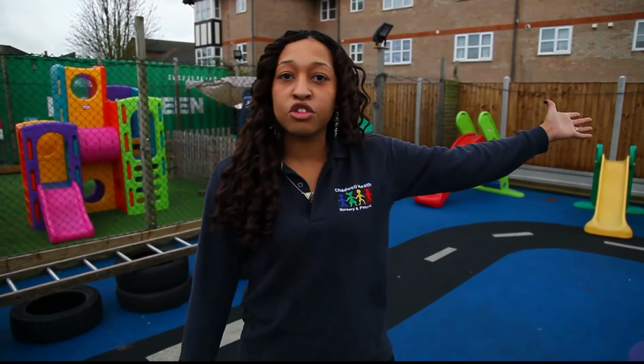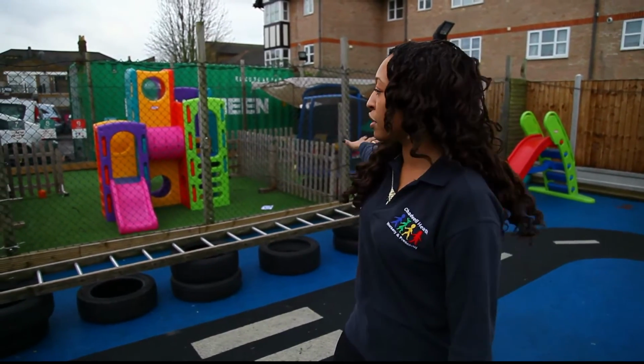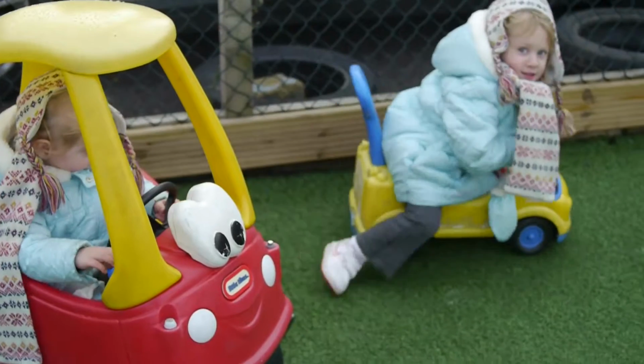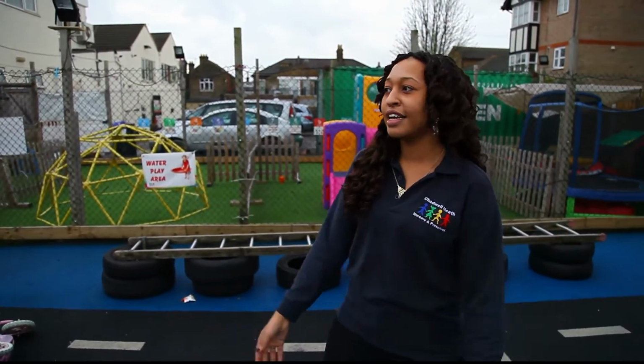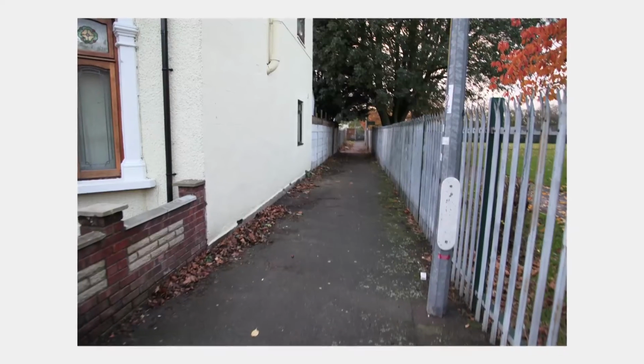We have our lovely trampolines and slides. And we also have a trampoline for the younger children. We have our soft grass area for our younger babies. And we have a beautiful decking area over there. If you just have a look where the younger babies can play. And also the children are not restricted when it's raining outside. We also have a fantastic back access route to the park.